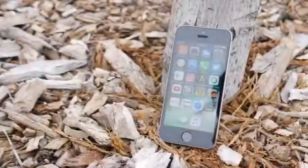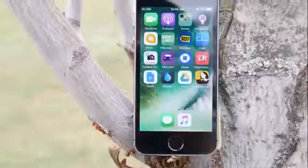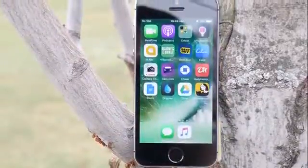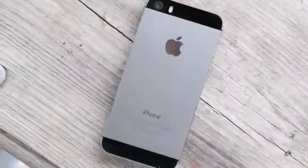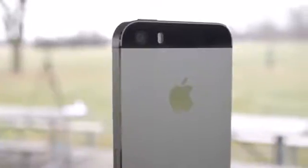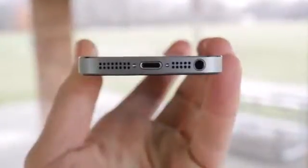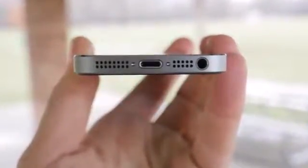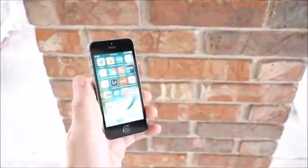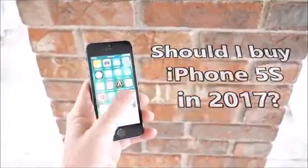This is the iPhone 5S, and it was released in 2013 alongside the Apple iPhone 5C as Apple's flagship smartphone. It was one of the first smartphones of its kind with a fingerprint scanner. It was Apple's classy design of the iPhone 5, and now it is 2017, and a lot of people have been asking me the question, Nick, should I buy an iPhone 5S in the year of 2017? Well, I think I got the answer for you here. Let's go.